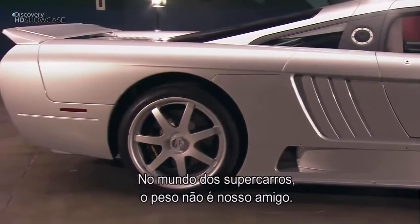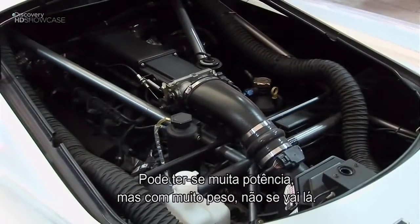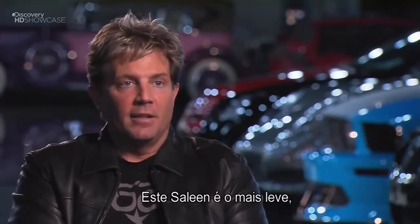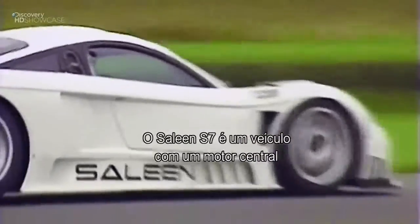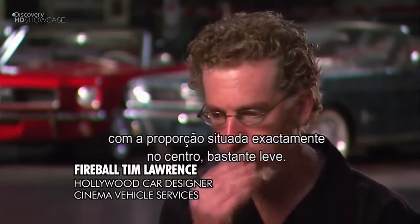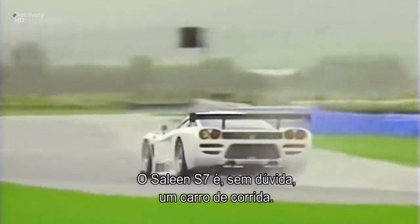In the world of supercars, weight is not your friend. You can have as much horsepower as you want, but if you have too much weight, it's not going to go anywhere. Well, this particular Saleen is the lightest. It's 2,750 pounds, so it's just like a rocket. The Saleen S7 is essentially a mid-engine vehicle, the proportion is right smack in the center, very lightweight. The Saleen S7 is definitely a race car.